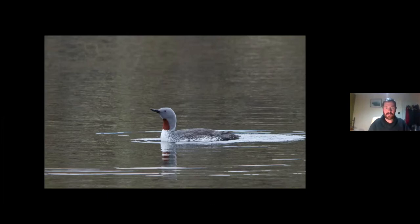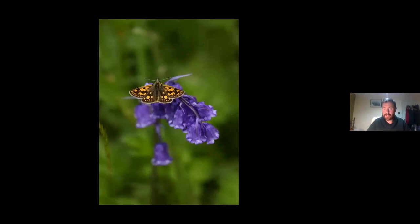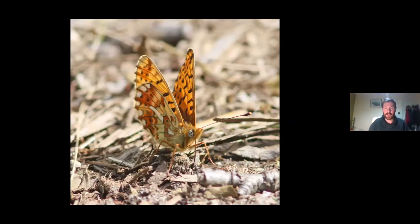Beautiful red-throated diver. And it's a good place to try and find chequered skipper up on Ardnamurchan. End of May, first couple of weeks of June, typically. There's a couple of sites that we reliably find them. So if you do visit and you're after trying to catch up with this little gem of a butterfly, we can find them up there at that time of year. Lovely, lovely little thing. And pearl-bordered fritillary as well, there's a chance of those up on Ardnamurchan.